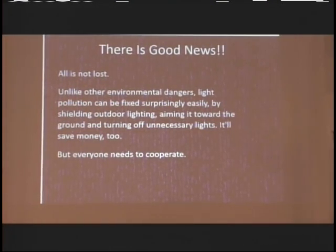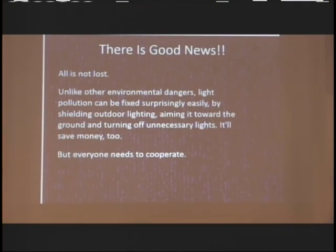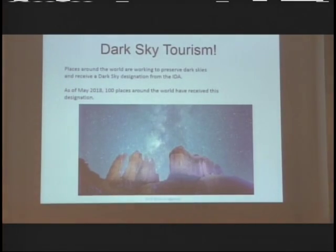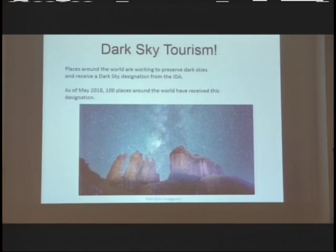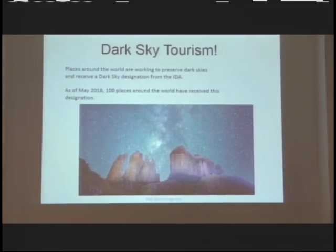And there is good news, too. All is not lost. Unlike other environmental dangers, light pollution can be fixed surprisingly easily by shielding outdoor lighting, aiming toward the ground, and turning off unnecessary lights. It'll save money too, but we all need to cooperate. And that brings us to one of the greatest things that has come out of all this, and that's dark sky tourism.